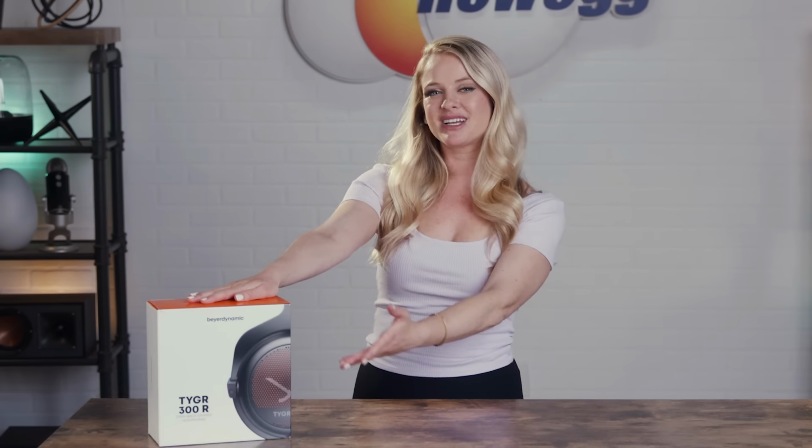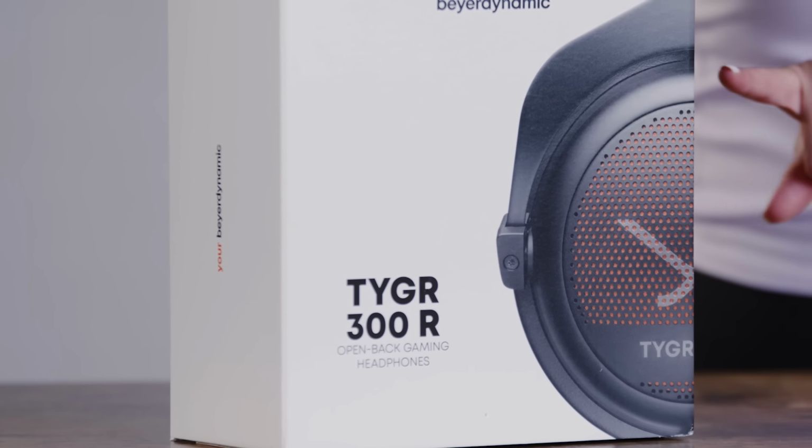Gamers, if you're in need of a new gaming headset, you're in luck. Today we're unboxing the Beyerdynamic TYGR 300R headphones. Here's the thing with gaming headsets. They come with all the bells and whistles, but oftentimes they don't offer the highest quality possible for those bells and whistles.